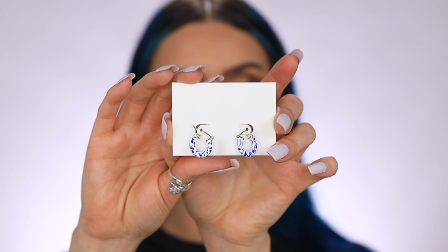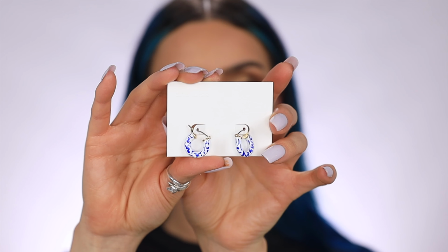This guy is $35, by the way, and I believe this is sterling silver coated in gold, so it's not going to turn your ear green or anything, and I just love it. Next up are these tortoise blue hoops. Look at these. They kind of remind me of antique fine china. I'm actually gonna put these in my second hole, and I'm gonna put a pair of hoops in my first one, because this is typically where I would wear it. And I'll show you guys another pair of hoops that I love from them.